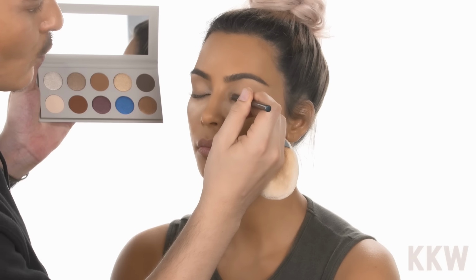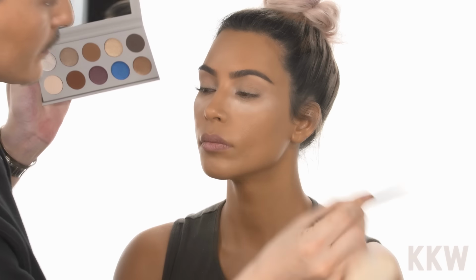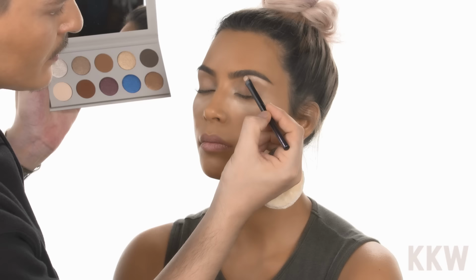If you want a super white matte look, in that case I always think it's best to use a white pencil, and then you can blend it out and then use a shade like this right over it. So I'm going to apply that. You can see how pigmented it is here.